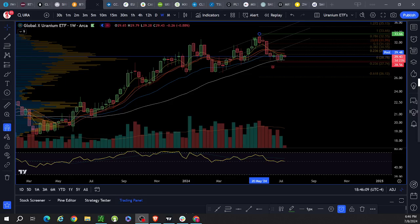Uranium friends, checking in on a space, URA, with the weekly here. So the weekly bear flag looks like it's starting to confirm. A little bit of sideways action here, which is the most positive thing we can say. It's riding this 200-day moving average.